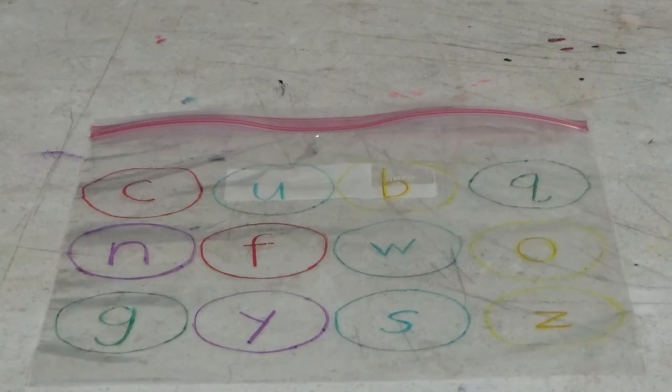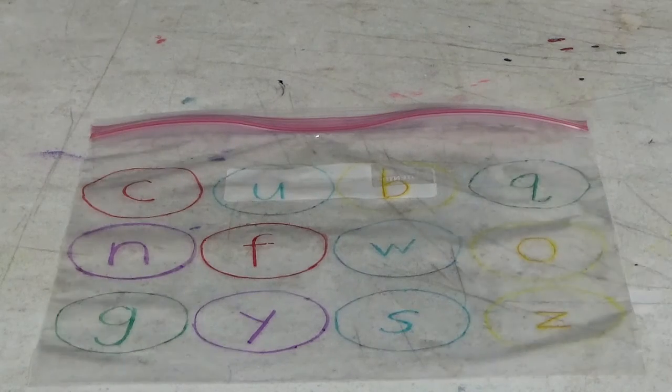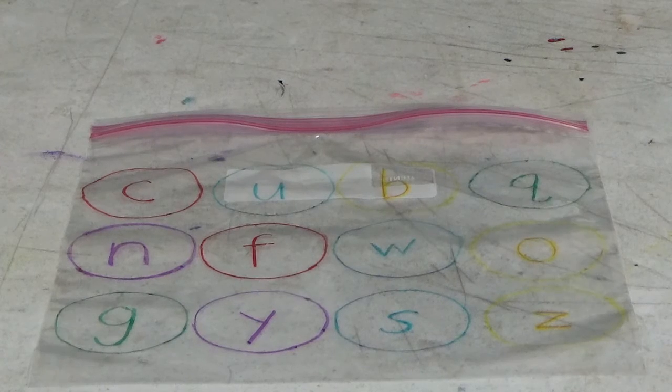And boys and girls, you can always pause in between steps in order to catch up. That is not a big deal.